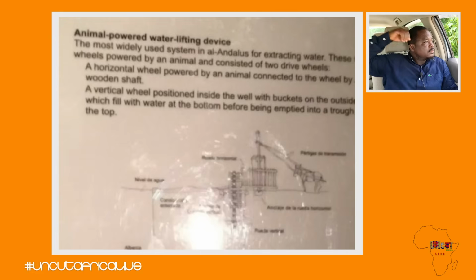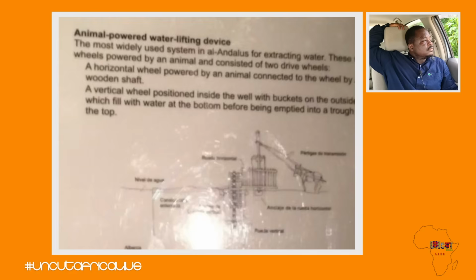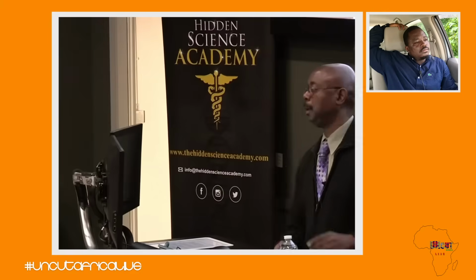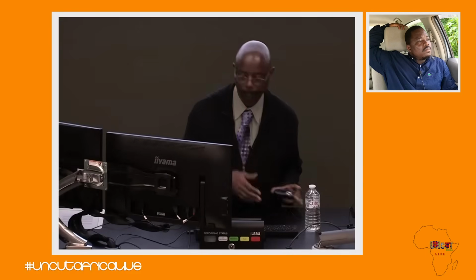Yeah? Now, medieval Nubia had sakias. Can you see that that sakia is the same as that? Does that make sense? All they did was they changed the four-legged beastie in the picture. Yes? And then we read Ibn Hawqal writing in 951 AD. What date, please? 951 AD.